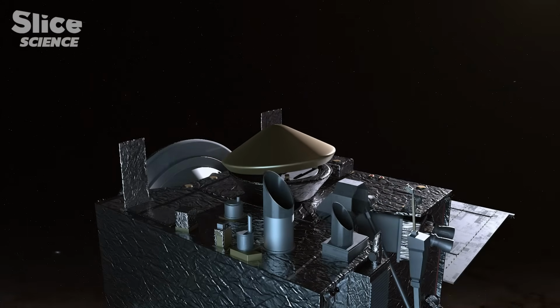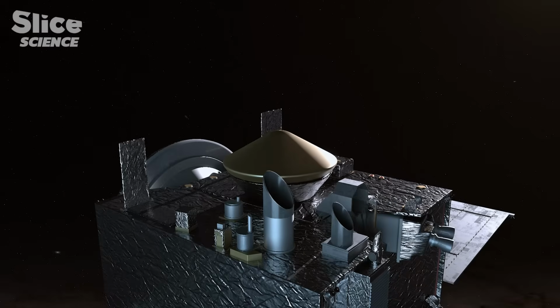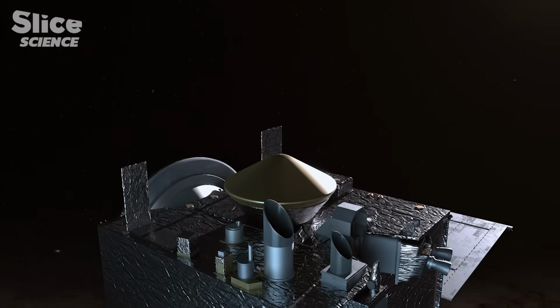Success. With more than 7 ounces of rocks and dust on board, OSIRIS-REx has collected 4 times more than the Hayabusa 2 mission.